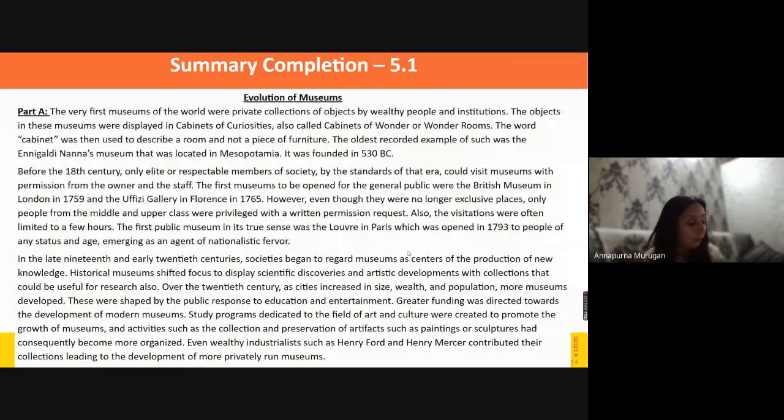And you need to follow up with the next. Yeah, I could see a few people answering. Very good, guys. So you can see also the visitation was often limited to a few hours. The first public museum in its true sense was the Louvre in Paris, which was open to people of any status. Status is class and age, and it was emerging as an agent of nationalistic fervor. So therefore the complete idea is given here. So what should be the answer here? Age. So age should be the answer. Very good. And you people are writing it perfectly using small letters and typing it. Very good. This is the practice we need here.